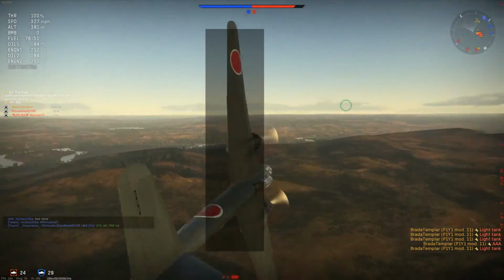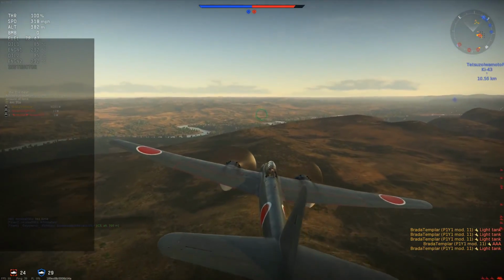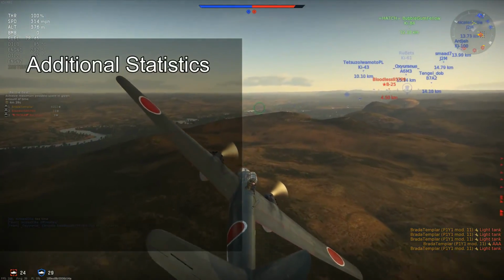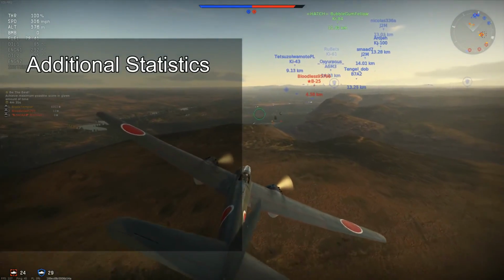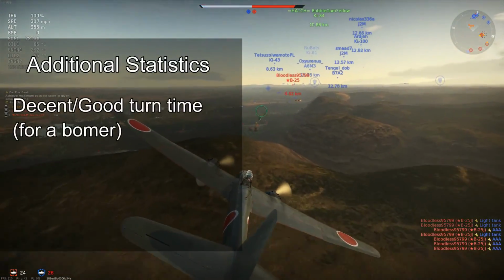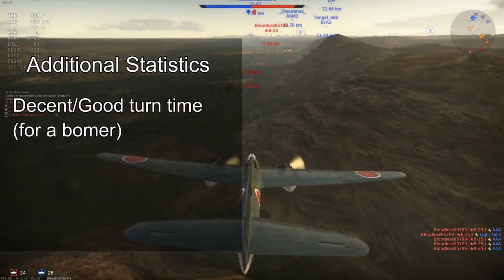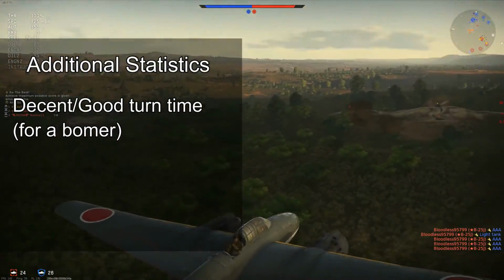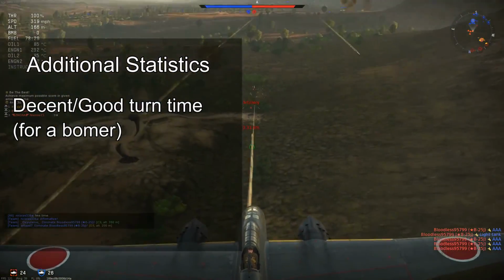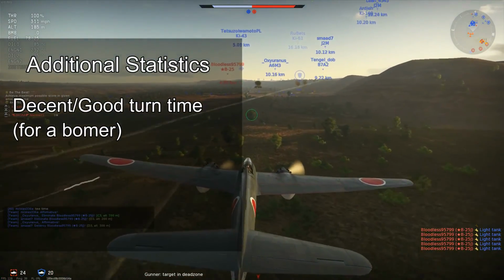Other than that, this aircraft does have a couple of features that are, well, okay, I suppose. Its turn time, you're looking at around 26 seconds, which is okay. I mean, you'll be able to turn with most bombers and most heavy fighters actually. But other than that, there's nothing else for it. Most of the time you'll be coming up against fighters anyway, so it won't make much of a difference.